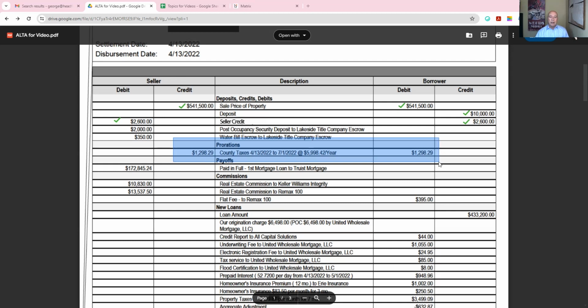So this closing happened, as you can see, on April 13th. So basically what this is, the borrower is crediting the seller $1,298 for those days from April 13th to July 1st that the seller had already paid the taxes for. So it's the buyer paying the seller for the tax bill of the days that the seller is no longer going to live there, but has already paid.